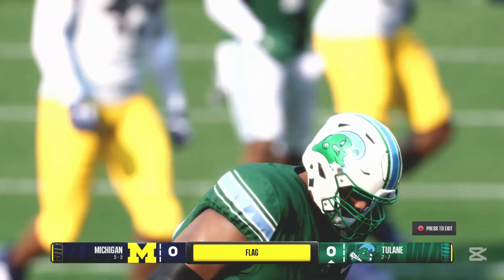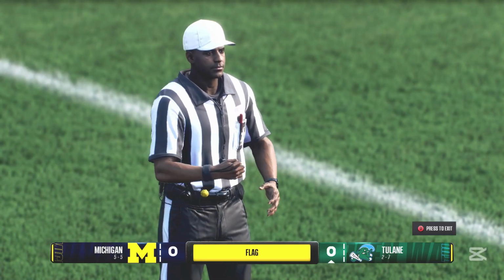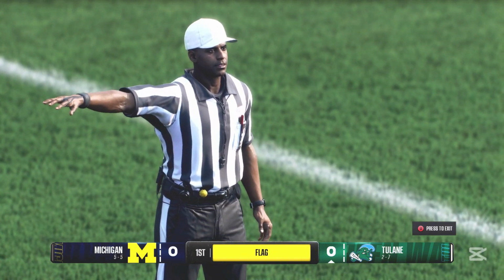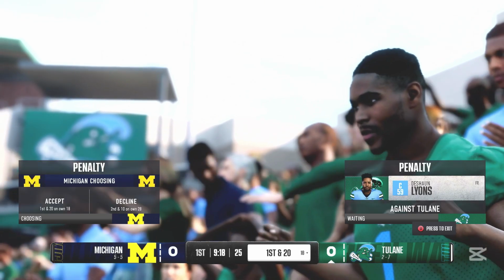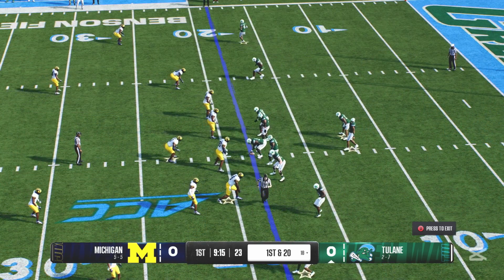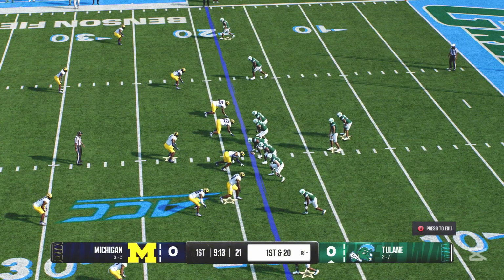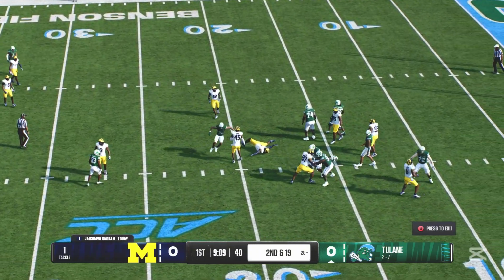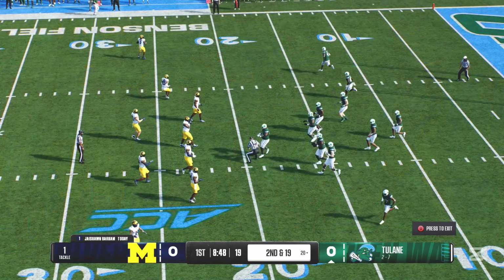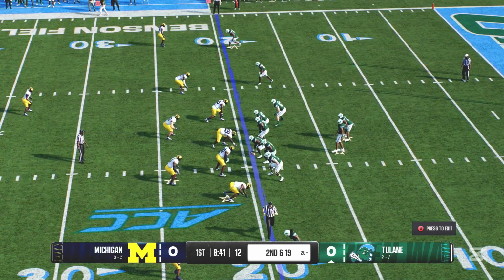He's brought down, but there's a flag on the field. Let's see which way that's going to go. We'll repeat the previous down, but this time the offense has 10 more yards it has to cover. Thompson wants to throw. Makes his connection. And good coverage by the defense, just a short gain.